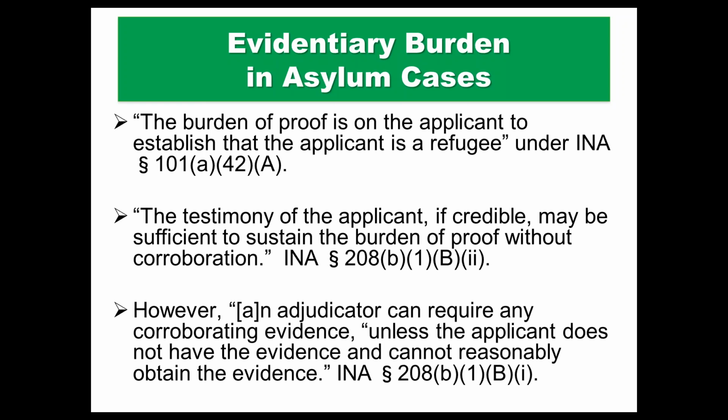Now, the statute says that the testimony of an applicant can be enough to establish your asylum eligibility. So the testimony alone can be sufficient if it's credible and sufficiently detailed. However, the statute also goes on to say that an adjudicator can require any corroborating evidence. And then if the adjudicator requires that corroborating evidence, the applicant is required to provide it or show why the applicant cannot reasonably obtain the evidence. And what's really important to keep in mind there is the adjudicator is generally not required to give any notice of the need for corroborating evidence.